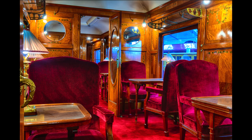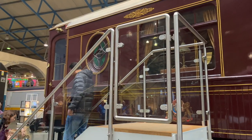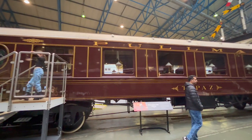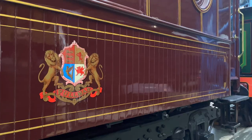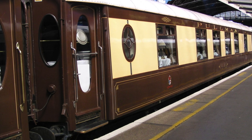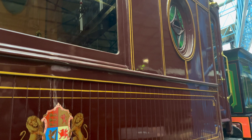Created during the pre-war years of growing international travel, Topaz ran on services from London to Folkestone and Dover, where passengers could take the ferry and then a luxury train all the way to Paris. The carriage was withdrawn in 1960 and restored by the Pullman Car Company. During this restoration, Topaz's livery was reverted from umber and cream back to its original pre-1920s crimson.